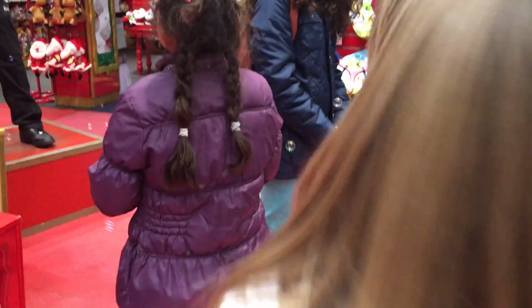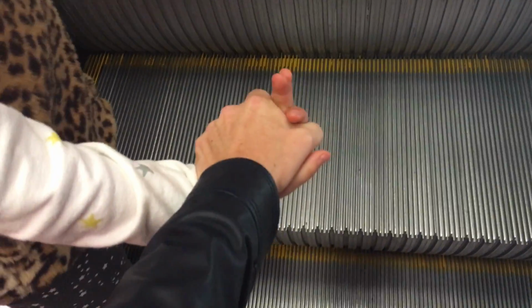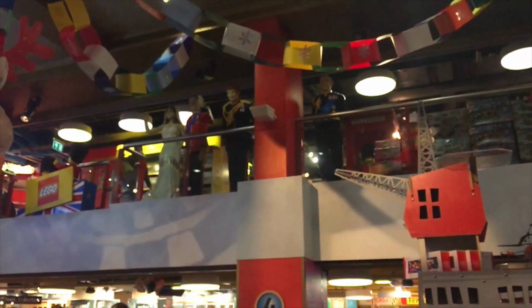Right, where should we go? Biggest toy shop in the world. Jamie, keep hold of her, I don't want to lose her. So busy up in London. Oh, wow. I don't know if you can see it, we've just spotted the royal family in Lego up there. You don't see that every day.